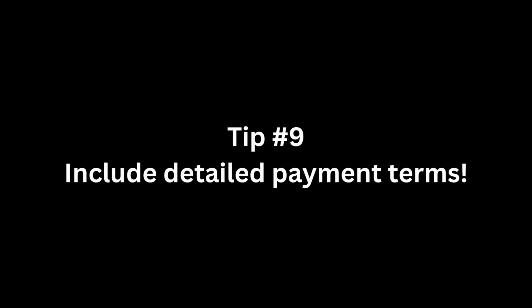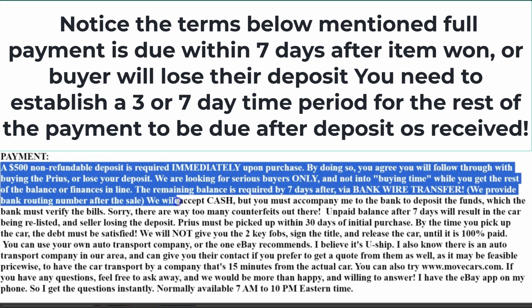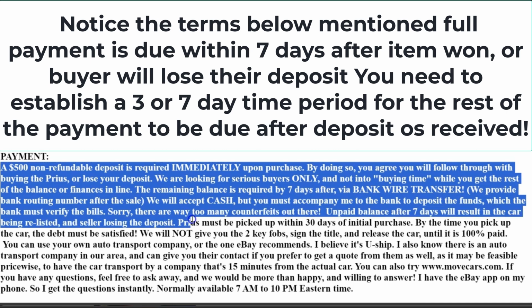Tip number 9 is extremely important, and that is you want to include the payment terms. eBay lets you put that in the actual listing as you go through if you follow the steps. Make sure you include the payment terms. You might also want to put your payment terms in your description just to make sure you have it in there and you cover all your bases. So if you want to accept cashier's check, that's totally up to you. PayPal, whatever you want to do, make sure you clearly list that.